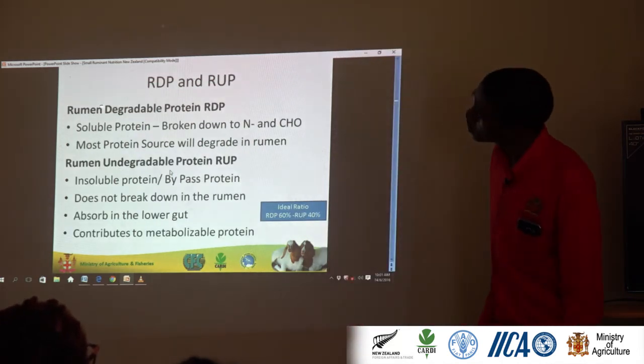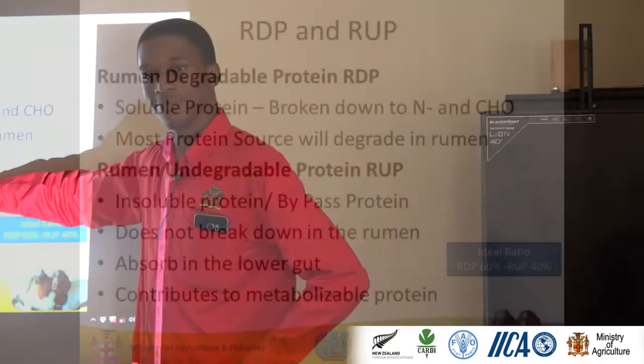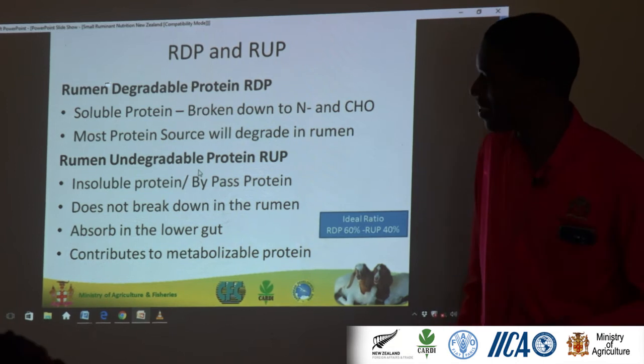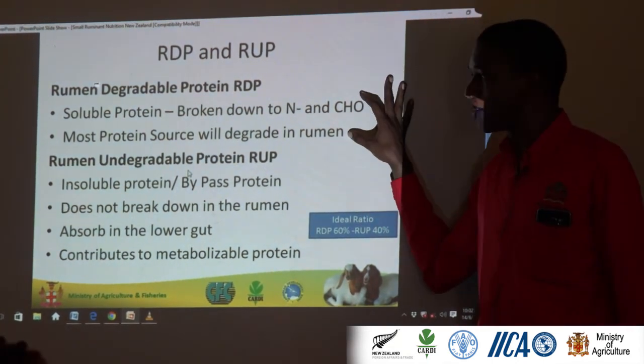Let us talk about this now. Rumen degradable protein and rumen undegradable protein. Anybody ever heard about this before? Anybody know what you call rumen undegradable protein, a smaller word for it? Bypass protein. All right.